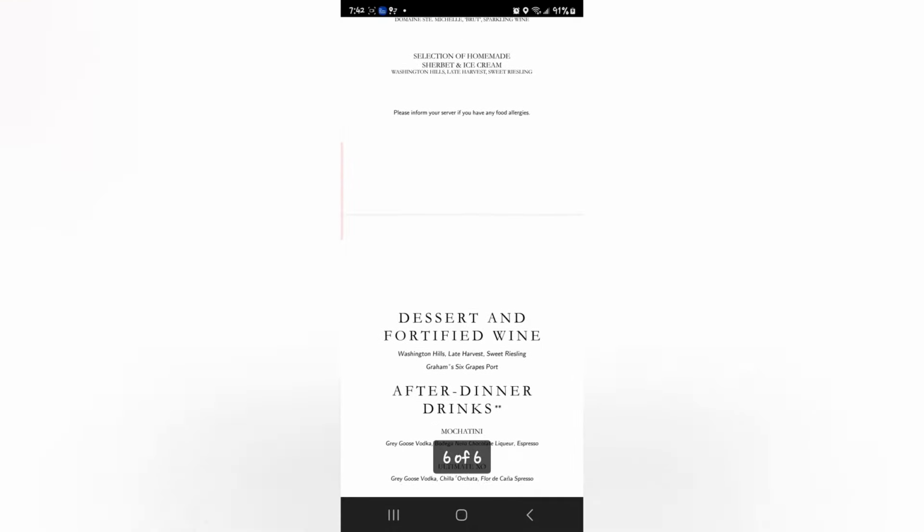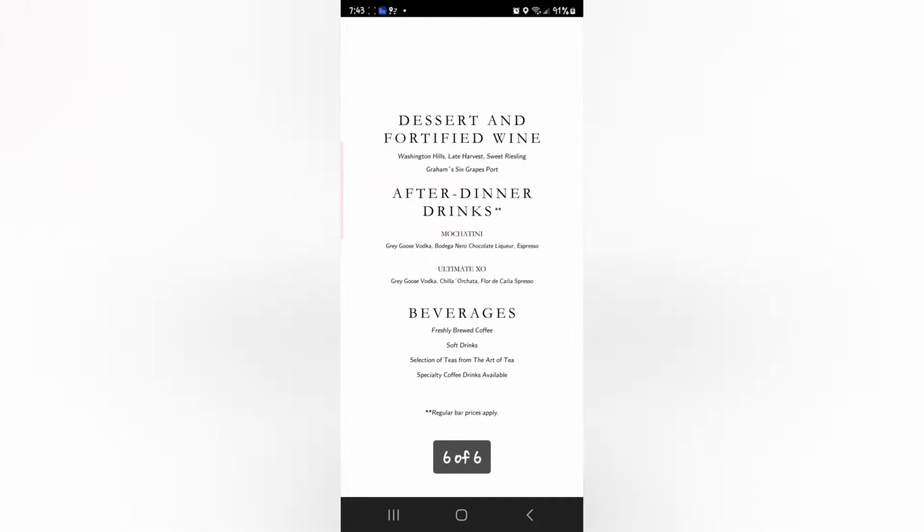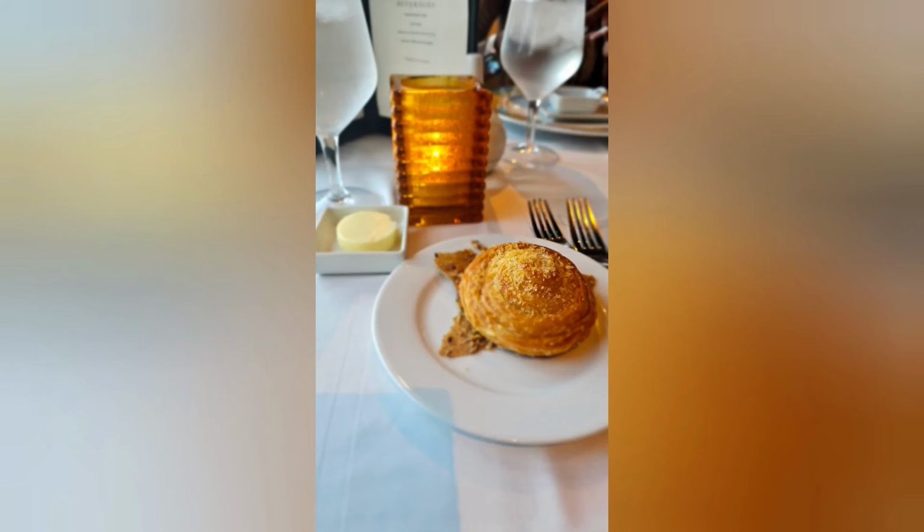So I have included a menu here so that you can look at the types of food that they have. When we actually got to the table, they greeted us with a miniature-sized sirloin burger, which was absolutely delicious, and this wonderful bread croissant, which melts in your mouth.